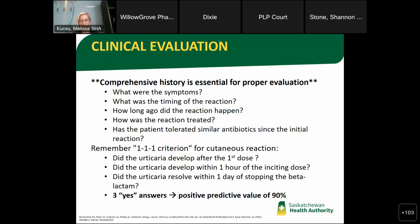And so there are clinical pearls and things that you can remember to ask questions and assess if a true allergy is present. I think an easy one to remember is the 111 criteria. So for any patient reporting some sort of cutaneous reaction, asking the following questions. Did the rash happen after the first dose? Did the rash happen within the first hour? And did the rash resolve within 1 day of stopping the beta-lactam? If the patient answers yes to all of those questions, that has a positive predictive value of 90% in predicting a true allergy being present. So rash after the first dose, did it happen within the first hour, and did it resolve within 1 day? If yes to all of those, this is a very high likelihood that there was a true immediate hypersensitivity reaction or a true allergy present.